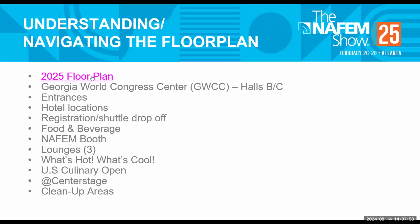So when navigating this floor plan, keep in mind there are going to be zoom in and zoom out buttons, or you can use your mouse or laptop trackpad to be able to navigate the floor plan. As we know, this is a very large floor plan. Please take note of our key right here, which identifies our show management areas, as well as the different types of booth sizes that we do offer.